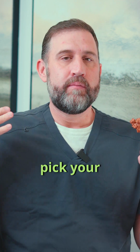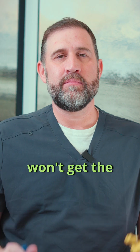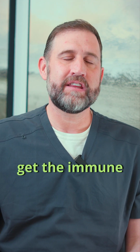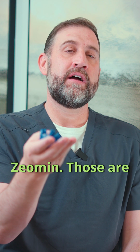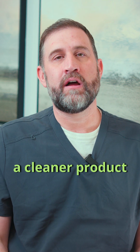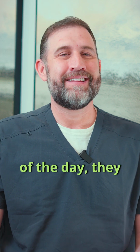So pick your product, stick with it. If you like it, don't change. You won't get the immune response, or less likely to get the immune response. If you're worried about immunity, stick with Daxxify or Xeomin. Those are cleaner product for immune system, but at the end of the day, they all work.